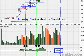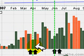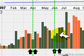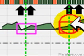Now let's go back and see what volume was doing at the time of the breakout. The dotted lines just go back and show us what the stock was doing at the time. We see we broke out on volume here, and on the second breakout, heavy volume expanded into the second week of the breakout. Our RSI on both occasions was trading above 68 at the time of the breakout. Very strong breakouts.